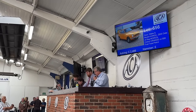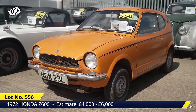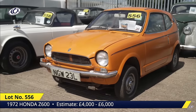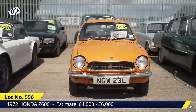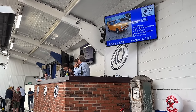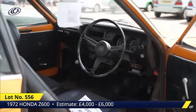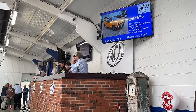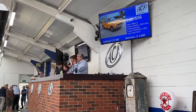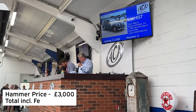So here we go, the little Honda Z600. I love this car. Let's see where this one goes. I think there'll be a bit of interest. Needs to be a lot more than that. Been off the road a long while, but looks great. Got to be more. I'm amazed. Oh, hang on, someone on the phone now. This can't be enough, surely. I think Jeff's surprised as well. A lot of people interested, but not bidding. £3,000 plus fees, that's way too cheap, surely.